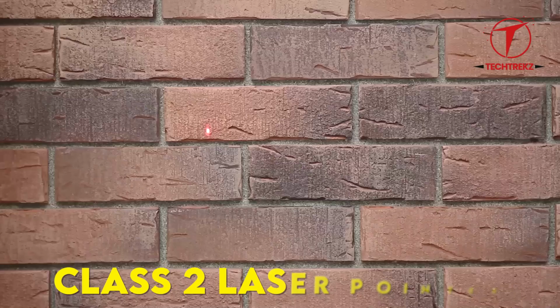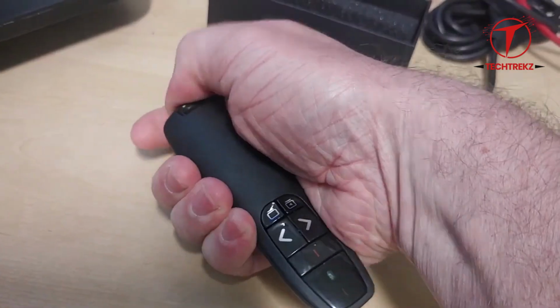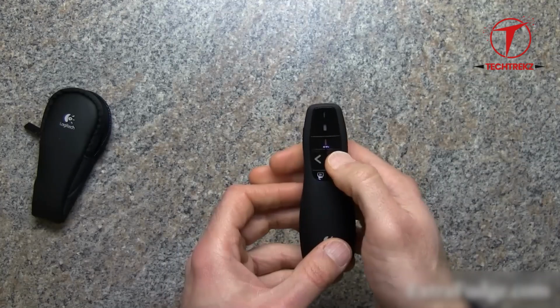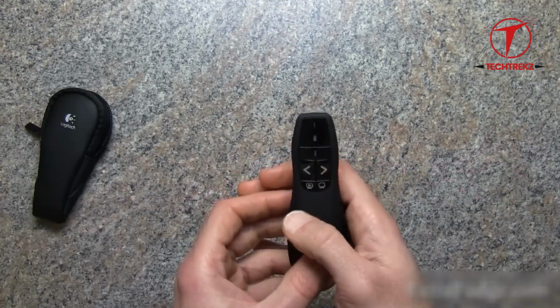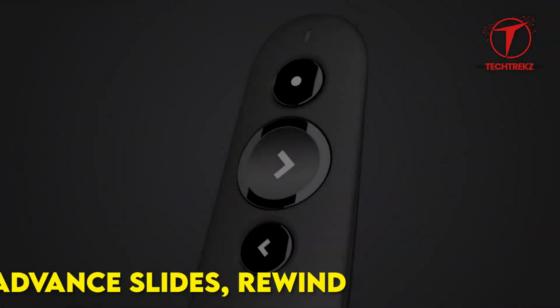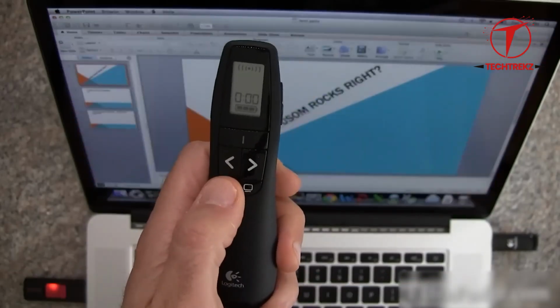The built-in Class 2 laser pointer ensures clear visibility against most backgrounds. With an impressive 50-foot wireless range, you can move freely around the room while maintaining control of your slideshow. Intuitive touch keys provide effortless navigation, allowing you to advance slides, rewind, or even access a blank screen for added emphasis.